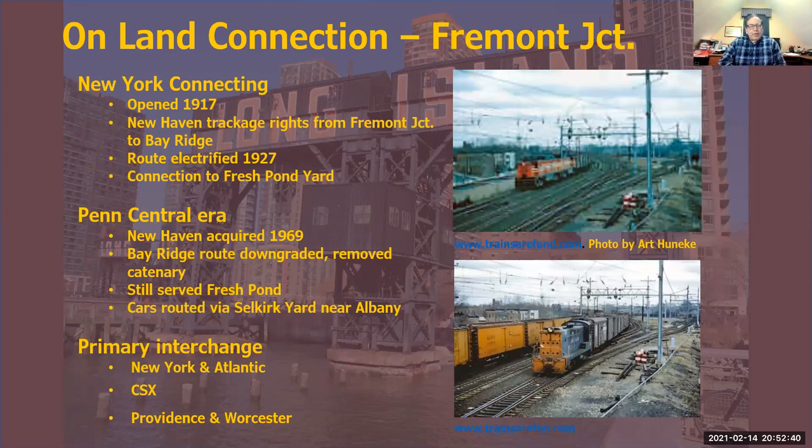In 1917, the Long Island also got its first on-land connection when the New York Connecting Railroad, the entity that built the Hellgate Bridge and the connecting tracks, completed a line to Fremont Junction where they went on to the Long Island Railroad Bay Ridge branch. And at Fremont, there was also a connecting line from the Fresh Pond Yard, the Long Island's yard, which you can see in the lower right-hand picture. I'll blow it up so you can get a better idea. You can see the tracks cutting off, and the switch engine will take the cars back to Fresh Pond.